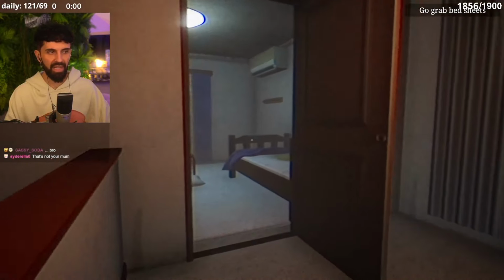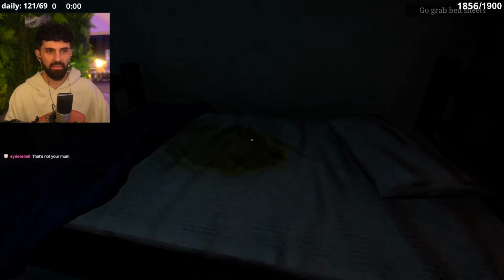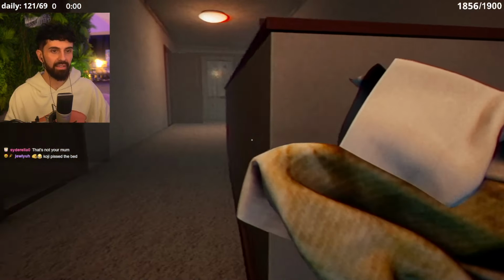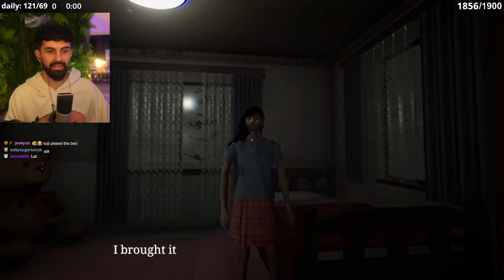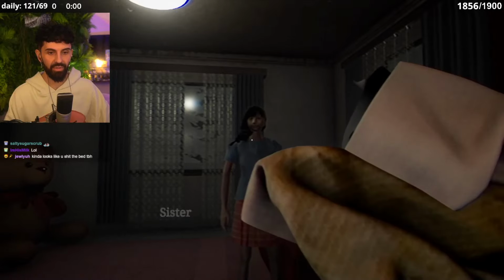So mum is packing bags. Oh wait, not this bed. Wait. We're cleaning them. Oh, we're gonna go clean them. Guys, I didn't wet the bed in real life. It was in game. I brought it. Let's go downstairs together. I'll teach you how to do the laundry.